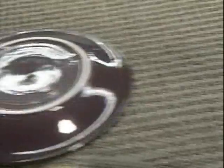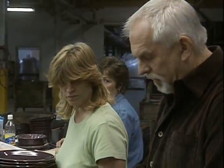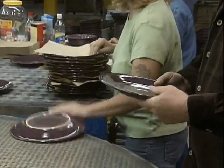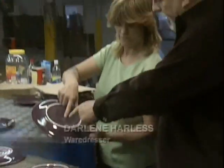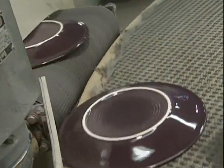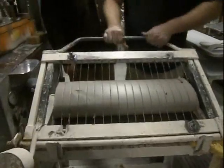Inspecting the finished plates is obviously not a job for rookies. That looks good. There, the break. Oh yeah. That's not good. NG. As in most ceramic shops, Homer Laughlin makes more than plates.